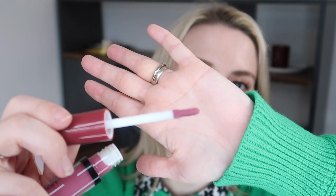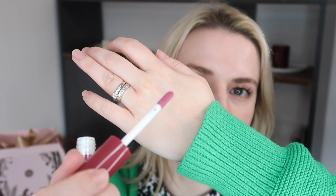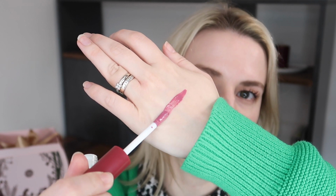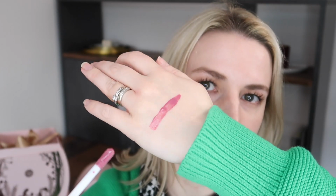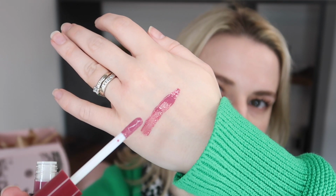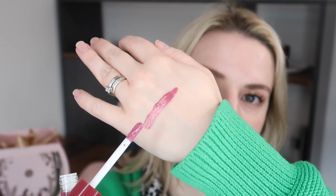I'm not the biggest fan of the wand. It's just flat on each side. It's not like a doe foot applicator or anything, it's just flat. So neither side felt quite right when applying it, but that is what it looks like with one swatch. You can see in that swatch how it goes thick and then a lot thinner, so you can have it quite thick like I've got with the colour all over your lips, or you can do it more sheer if you just want a hint of colour.